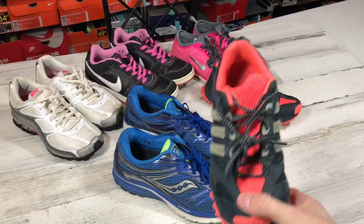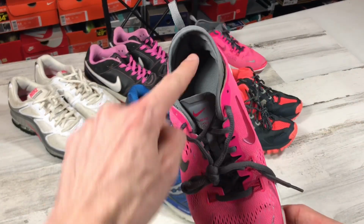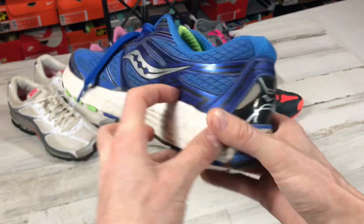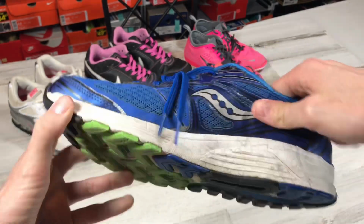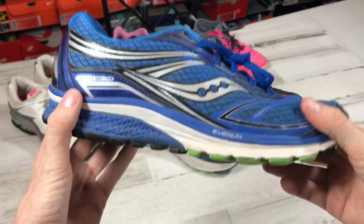Now that is true for all of the shoes that we sourced today. There's no rips or tears. There's nothing in the heel. And again, you want to make sure you give it a 360 look over on the entire shoe. Once you've confirmed that there's no rips or tears in here, once you've confirmed that the sole is good, we always give it the twist test.